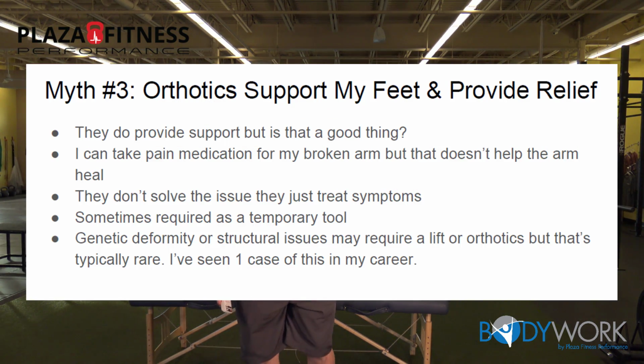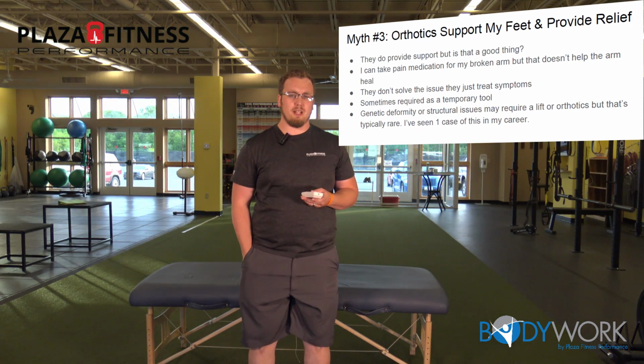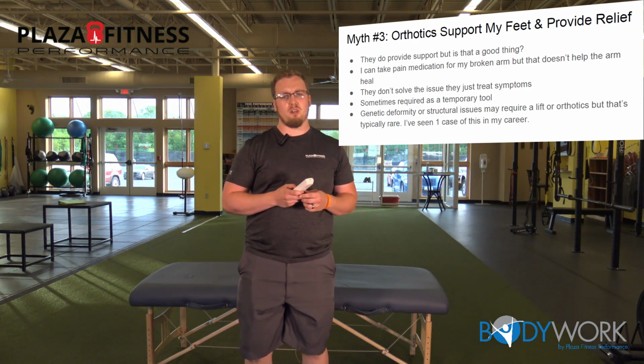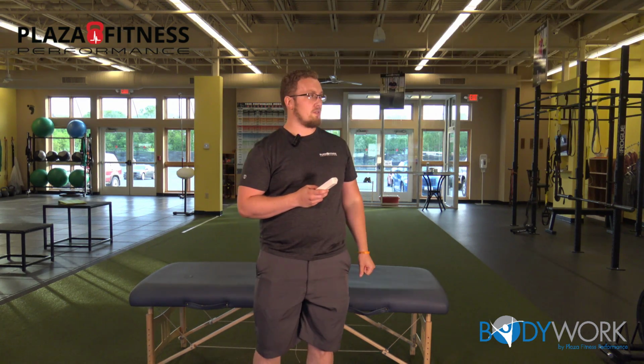So going back to orthotics. This is another myth. Orthotics support my feet and provide relief. So in a lot of people's cases, this is actually true. They do get relief, but again, it's just symptomatic relief. And most of these people see me because they sprain their ankles, because their ankles are weak, because they're all cushioned on their feet, and they really have no stability, which is really important for this.